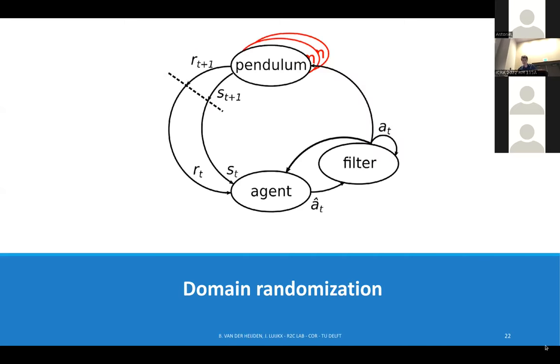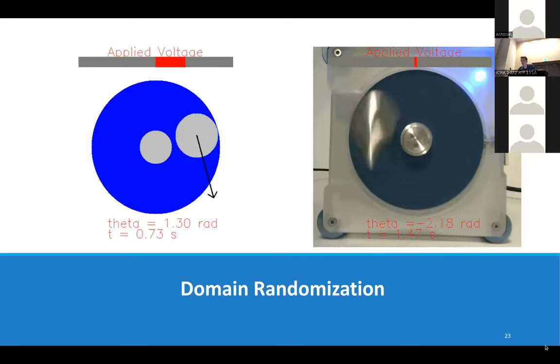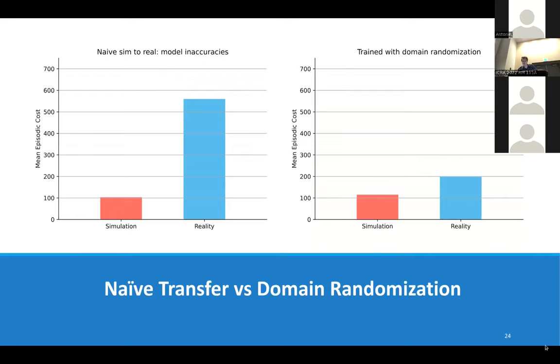One solution could be domain randomization. So you essentially change the parameters while training. You make the agent train on various different environments at the same time and hope that it becomes robust to these different model parameters. And if you would actually do that with the pendulum, we could get zero shot sim-to-real performance that actually works again. So this is a neat way to solve model inaccuracies. You see the difference in performance.